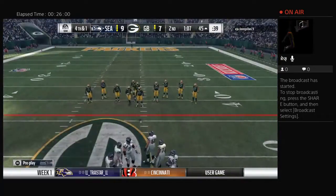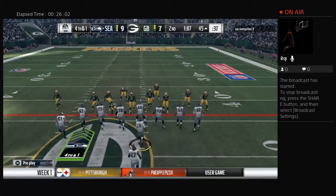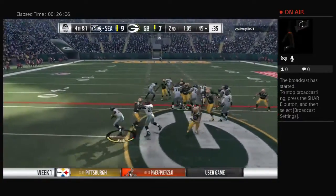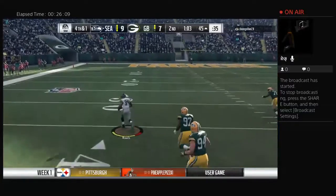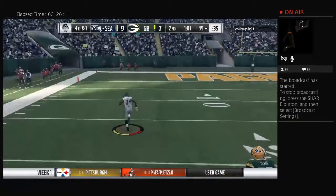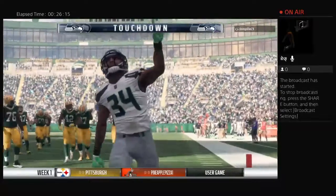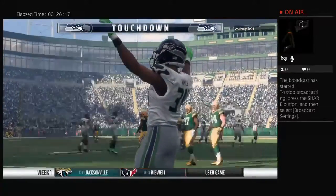And no move to get the offense off the field. They'll stay put on 4th and 1. They'll run for it. Rawls. And he's got some space here. There goes Thomas Rawls. And all the way in, touchdown Seattle.